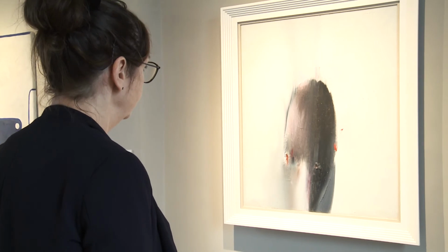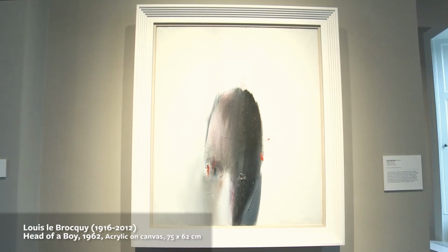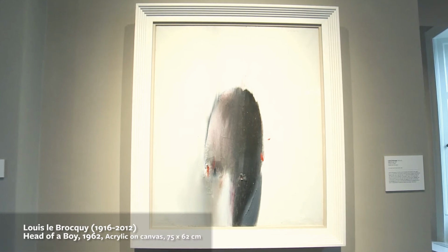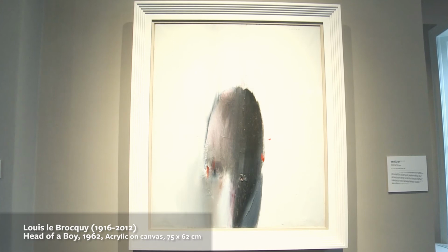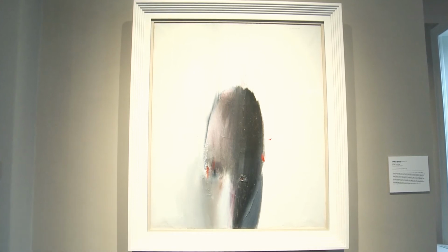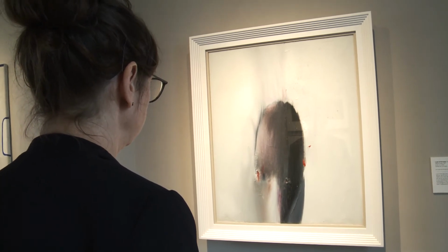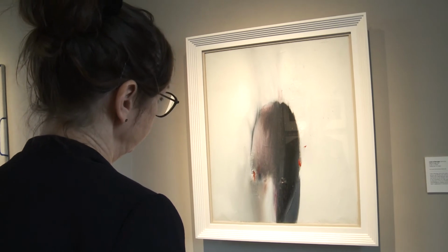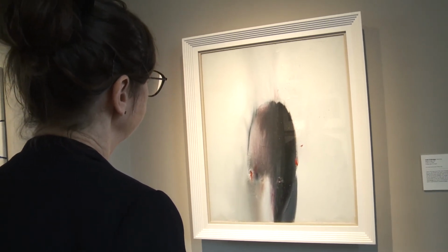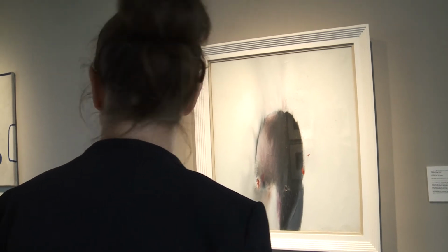Louis le Brocquy, one of the most innovative Irish artists in the 1940s and 50s, was the first Irish artist to win the Premio Acquisto International Award at the Venice Biennale when he represented Ireland in 1956. He was elected Saoi by members of Aosdána in 1992. He has been acknowledged by museum retrospective exhibitions worldwide, and his work is represented in numerous public and private collections.